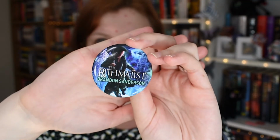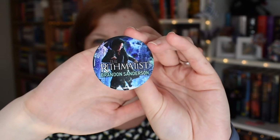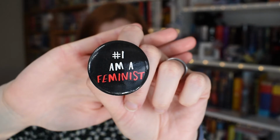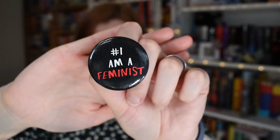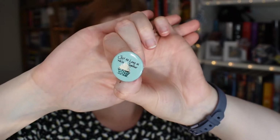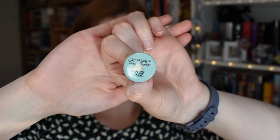I then have a little Arithmetist by Brandon Sanderson badge. I believe I was sent this with the Arithmetist to review. I'm pretty sure there's a video review of that somewhere on the channel. I'm pretty sure that's where this came from, and I've just kept hold of it. I then have hashtag I am a feminist, which I believe is from a Holly Bourne campaign. I then have this teeny tiny Judy Blume pin for Just As Long As We're Together. Not entirely sure how I got this one.